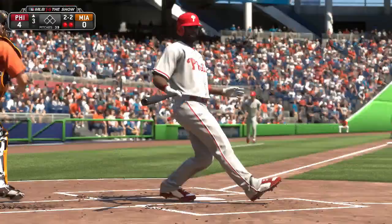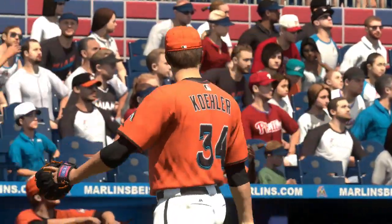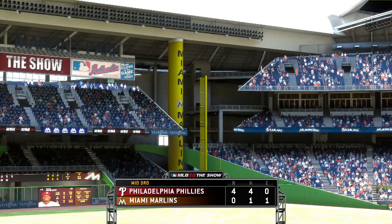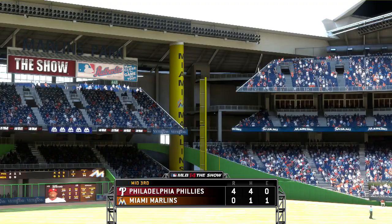And a good fastball swung on and missed for strike 3, and the inning is over. So 1 run on 1 hit, 1 Marlin error, and no one left on base. We'll move on to the bottom of inning number 3. Phillies on top, 4-0.